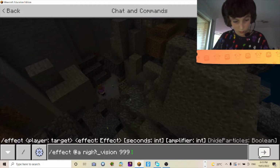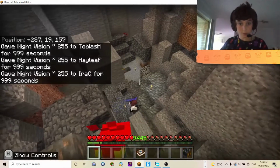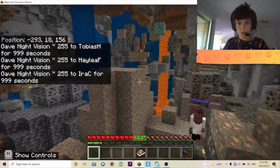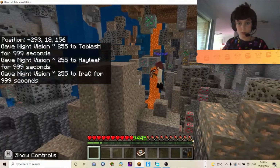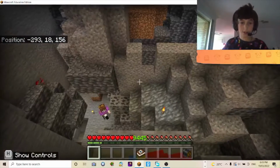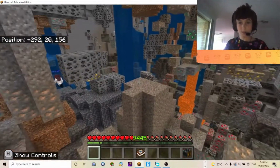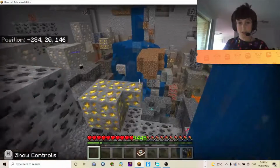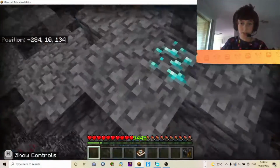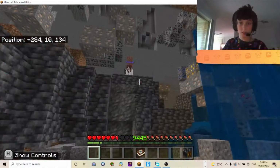Oh yeah, my screen is so glitchy. Hey, we got night vision. Yeah. We reached bedrock. Yeah, that's another. I mean, he did give out all the. I see there's some iron over here. Oh, Haley. Nice. Diamond. Down here.